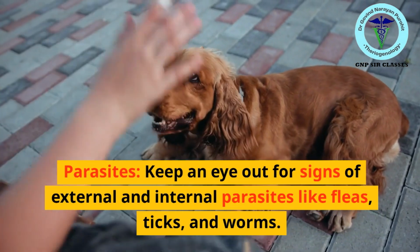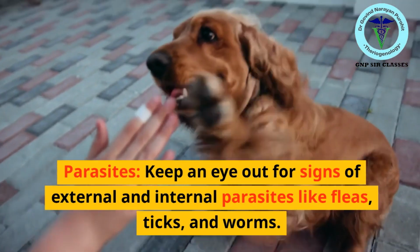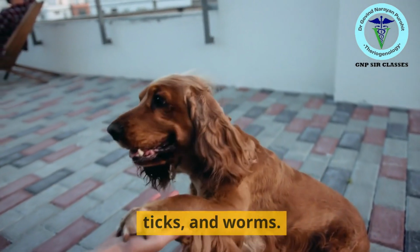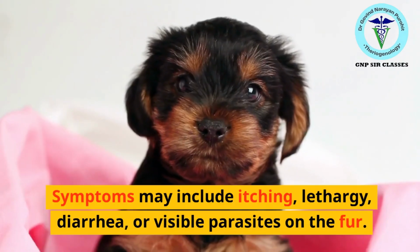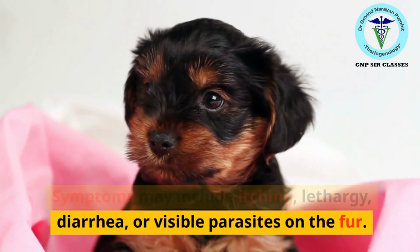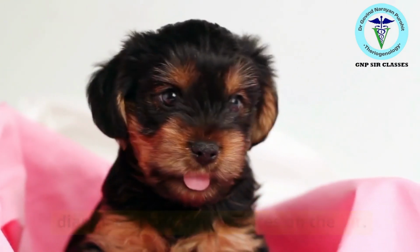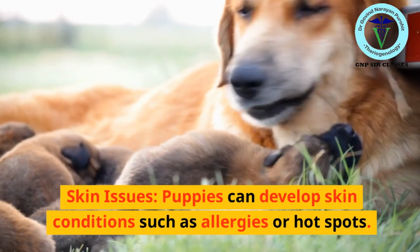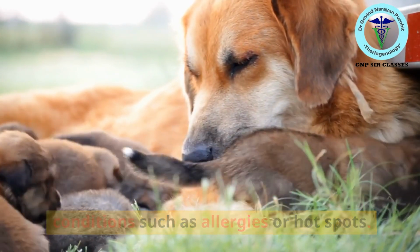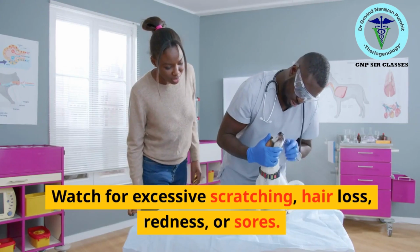Parasites. Keep an eye out for signs of external and internal parasites like fleas, ticks, and worms, and treat them immediately. The symptoms may include itching, lethargy, diarrhea, or visible parasites on the fur, and consult your vet on how to treat it. Skin issues. Puppies can develop skin conditions such as allergies or hot spots.